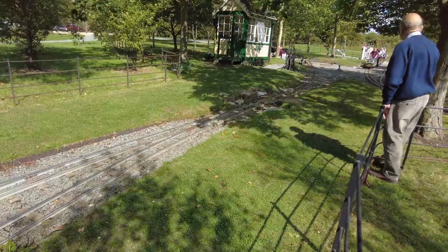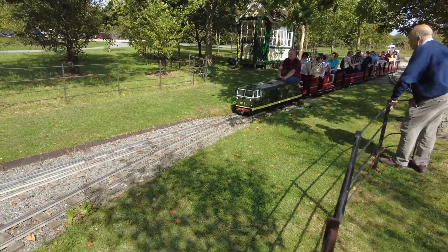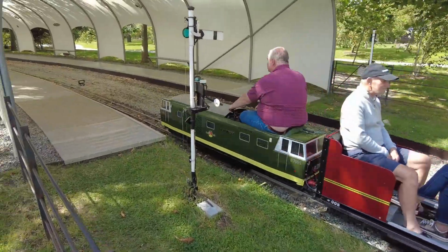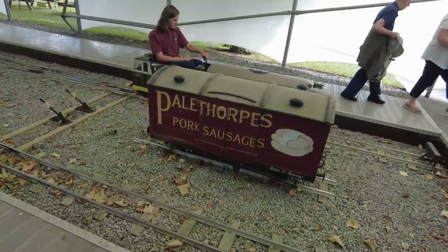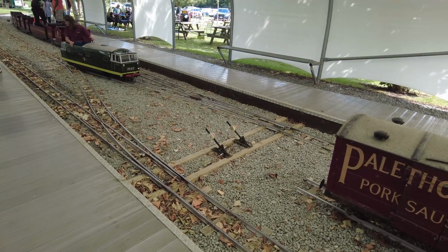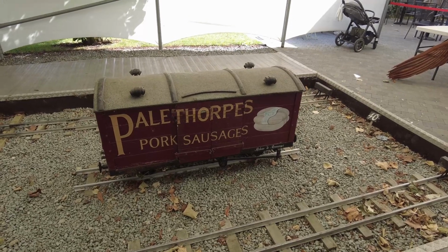And this is the diesel that's been running around today. The steam line runs about 2/3 of the way, and the diesel runs to the full end of the track. I've not had time to get on the diesel today. It's very popular because it does do the full circuit, or the full length, should I say. Just outside the station, we've got this picnic area. Does anybody remember the Hornby version of this wagon with the 6 wheels and the centre wheels that lozenged across?